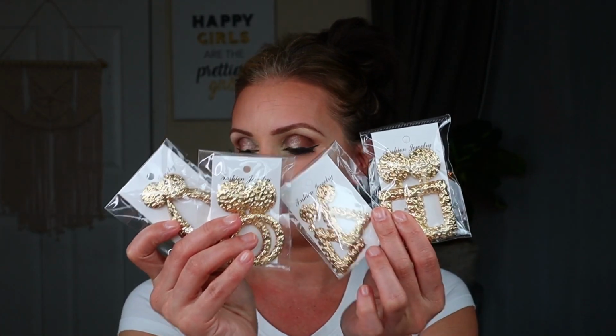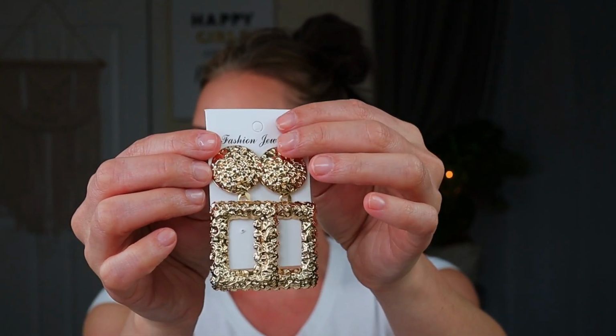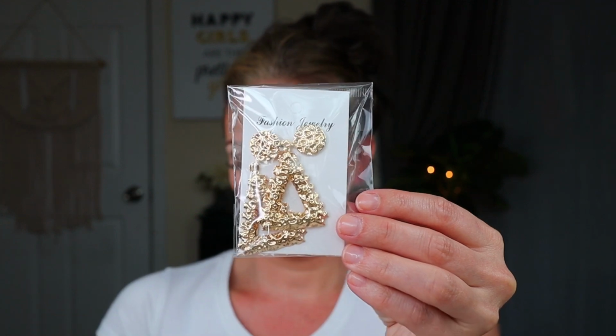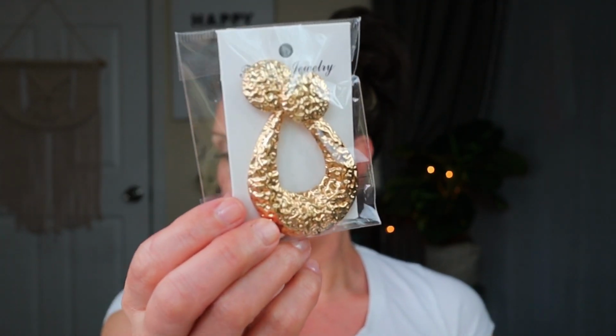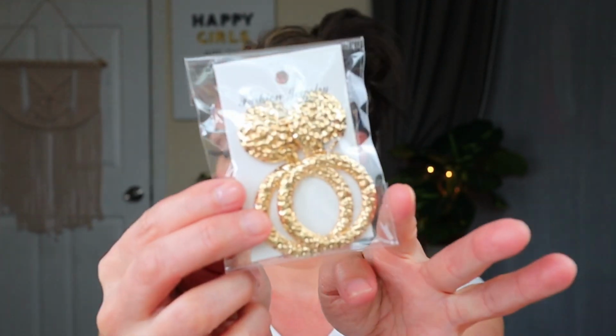Then these came in a set, and this is why I didn't buy gold ones in those teardrop ones that were textured, because I found they had a set of four that you could buy for super cheap. So I just bought the set. They're these textured earrings again, in gold, and these are a square shape. Then you've got some that are triangles. Then you've got your teardrop. And then you've got your circle.